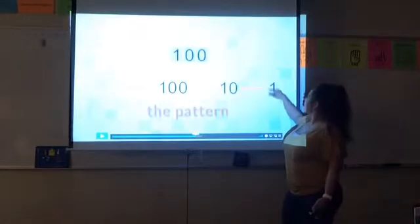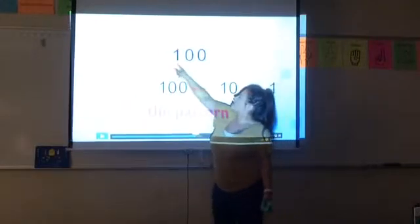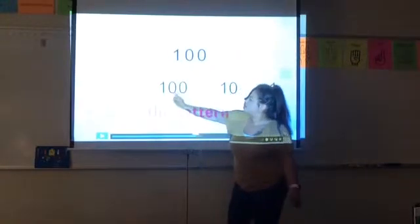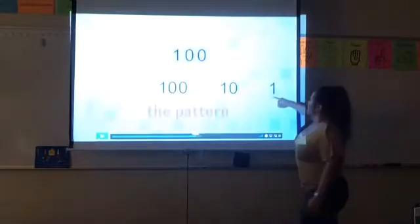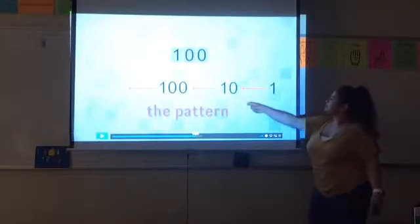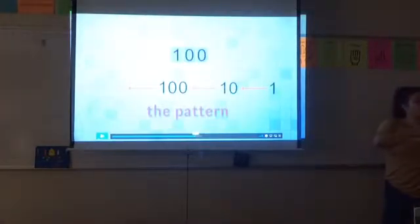So this 1 represents the ones place. This 10 represents the tens place. And what place value is this? This is the hundreds place. That means there is one group of 100. Now, when you're looking at this, as it's increasing from this box to this box to the left, we start with a 1, it goes to a 10, then 100. So looking at this pattern, what do you notice about it?